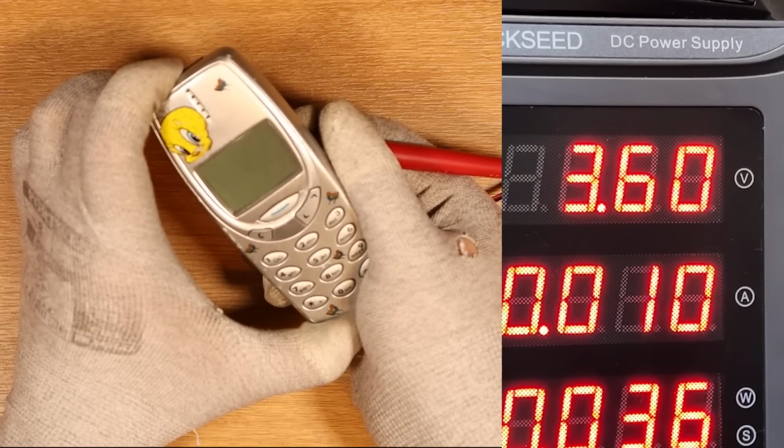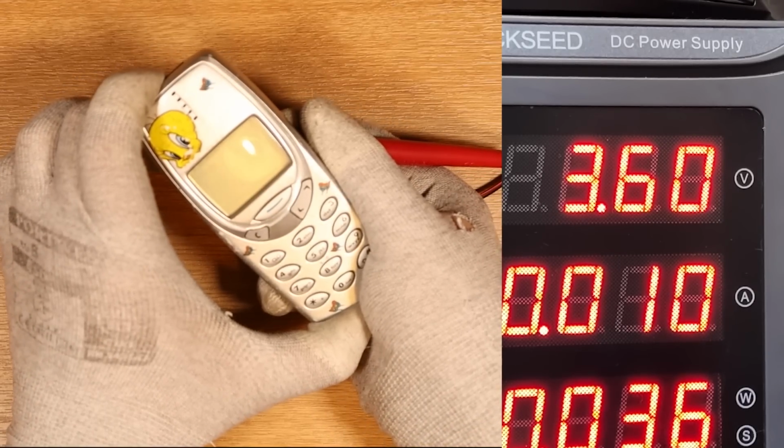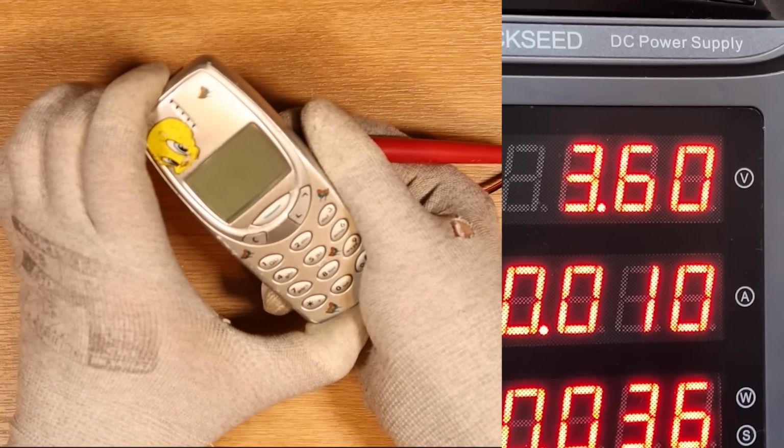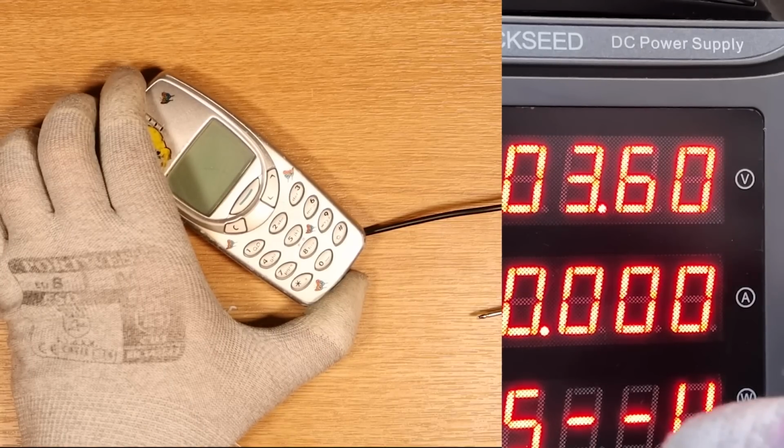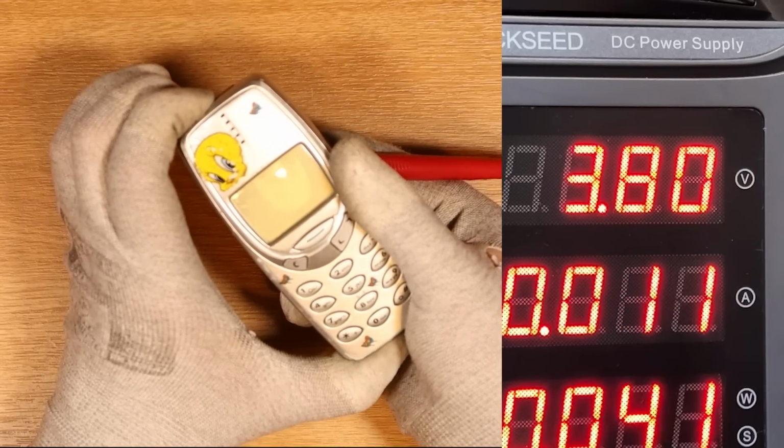Come on. 0.036 watts as well at the bottom, but we get nothing on the screen. That's with 3.6 volts. Let's increase the voltage a little bit. I'm not going to overdo it, but I'm going to put it up to 3.8 volts, trying to turn it on now. We get exactly the same.